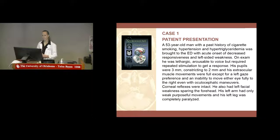All right, case 1. Let's go for it. A 53-year-old man, past history of cigarette smoking, hypertension, and hypertriglyceridemia. Vascular system's not great. He was brought to the emergency department with acute onset of decreased responsiveness and left-sided weakness. On exam, he was lethargic, arousable to voice, but required repeated stimulation.